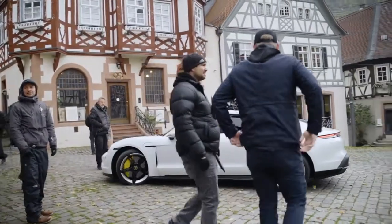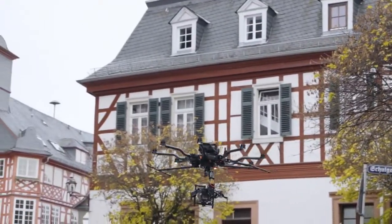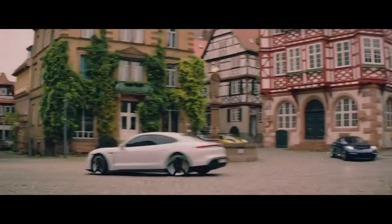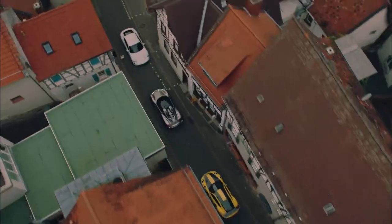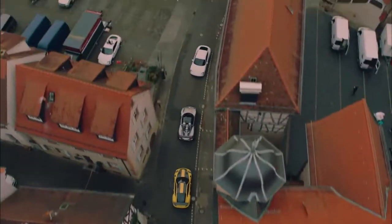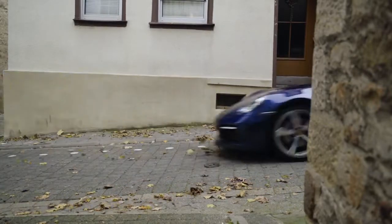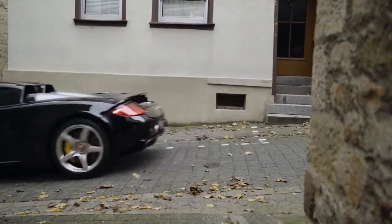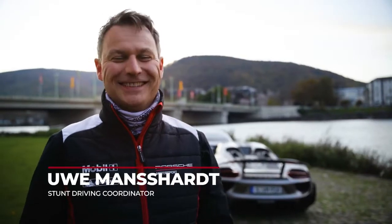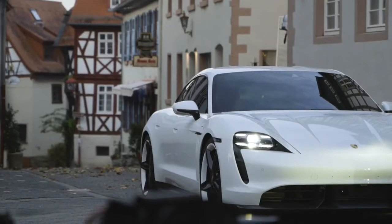Motor set. Here we go. Watch your radios. Ready and action. Geography was extremely complex with so many cars and so many variables, but we worked with Uwe, someone that we've been working with since 2006, so he's been an instrumental part of the Porsche team for a long time, and he has a lot of experience.